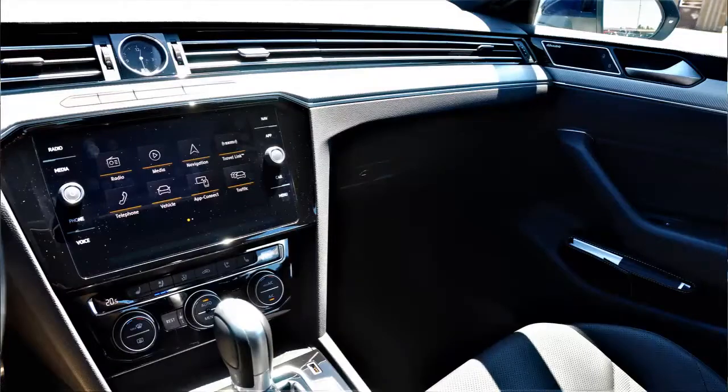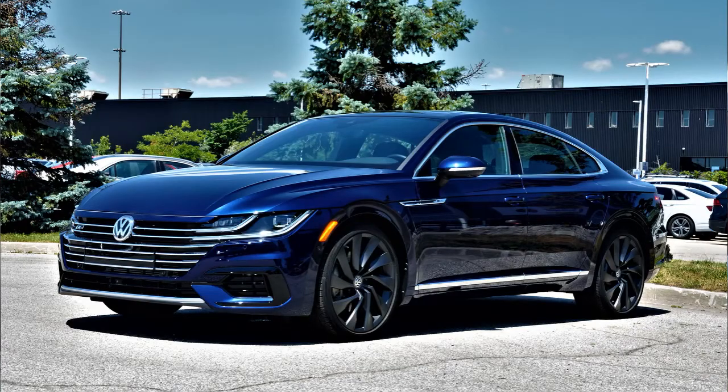This particular car is much tighter than a Passat, but it's much prettier. It's just a pretty Volkswagen. I'm not saying the Passat isn't a good-looking car. It's a handsome car. But this one's got style.